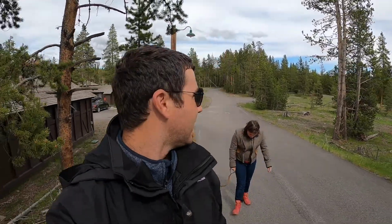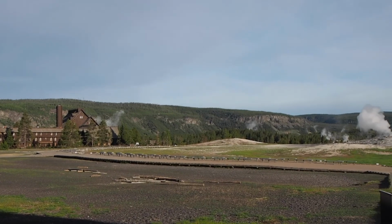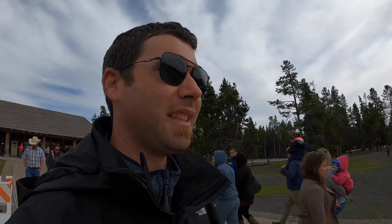All right, checked into the Yellowstone Lodge here. And we're walking up to see Old Faithful. So it erupts roughly every 90 minutes.